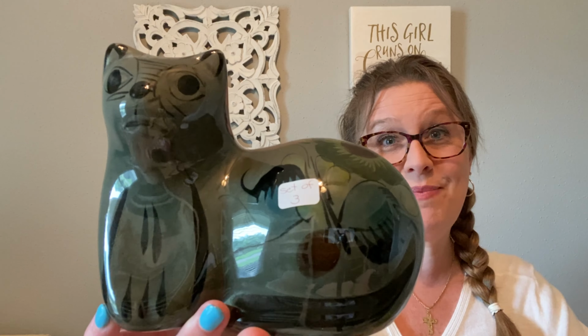All right. I'm gonna save one of these for last. The next thing that I got was a set of 3. And I did pay up for this, but I just could not leave it behind. I just could not, y'all. It is a set of 3, but look at this Tonala cat.